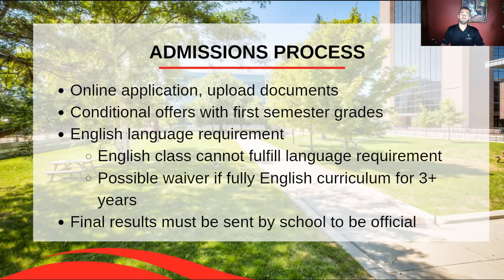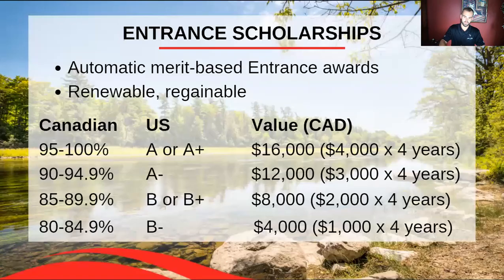And finally, the final results from your senior year must be sent from your high school counselor. These documents can be sent electronically. They do not have to be physically mailed, but they must come from your high school counselor from an email associated with your school. And we do that to ensure they're official, so we avoid running into any fraudulent documents.